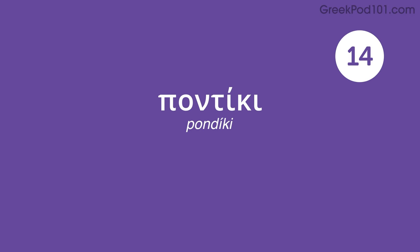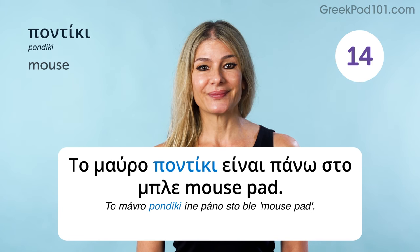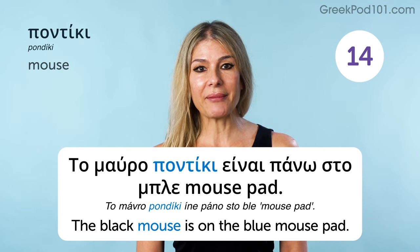Ποντίκι. Mouse. Το μαύρο ποντίκι είναι πάνω στο μπλε mouse pad. The black mouse is on the blue mouse pad.